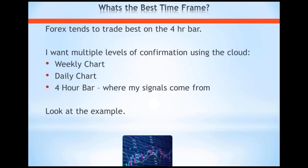So Forex tends to trade best on the 4-hour bar, and if you trade other products, this trading plan can be applied to any other product, but it needs to have its own time frame that it works best with. Some stocks work best on a 5-minute bar for signals. Some stocks work best on a 15. Some products work best on a daily, okay? But I want multiple levels of confirmation using the cloud. So when I'm doing my analysis, I'm going to look at the weekly chart with the Ichimoku Cloud. I'm going to look at the daily chart with the Ichimoku Cloud.